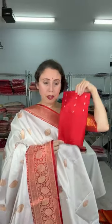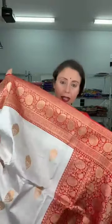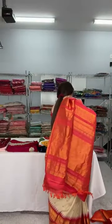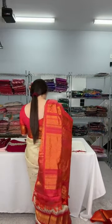This is the blouse piece for this one. So this is a premier, pure katan silk Banarasi saree, Silk Mark certified, $199.